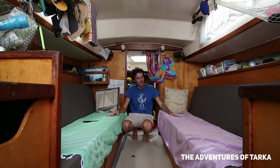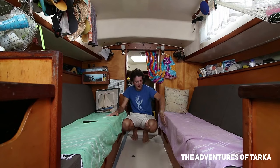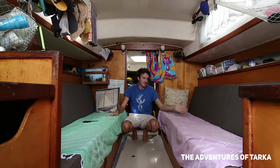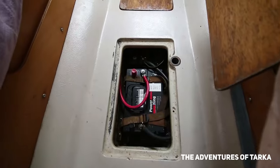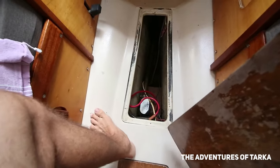If I'm alone on the boat or if we're sailing, we sleep in these bunks here. A lee cloth comes up here and goes through the railings, and that keeps us from falling out of the bunk. Is in here, so I got two 12-volt batteries down here, and then under here, down there we got the bilge.